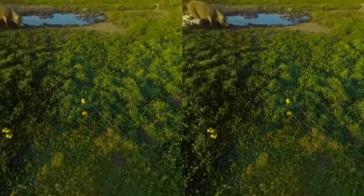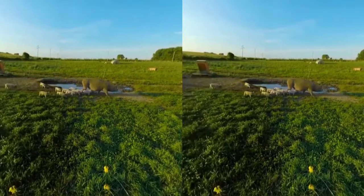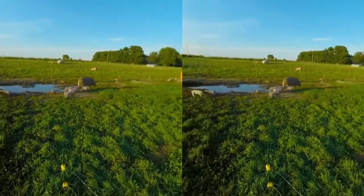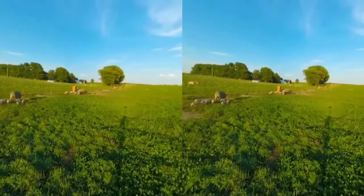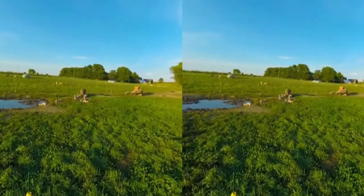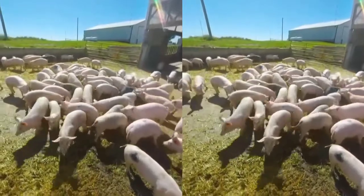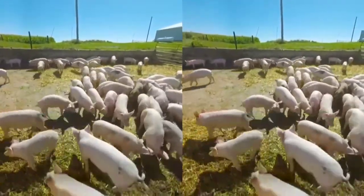Some pig farmers still use an outdoor system, like this, where sows live on pasture, make nests, and give birth to their piglets in small huts. Once the piglets are weaned, they will be moved to a pen with access to the outdoors, where they will spend the rest of their lives.